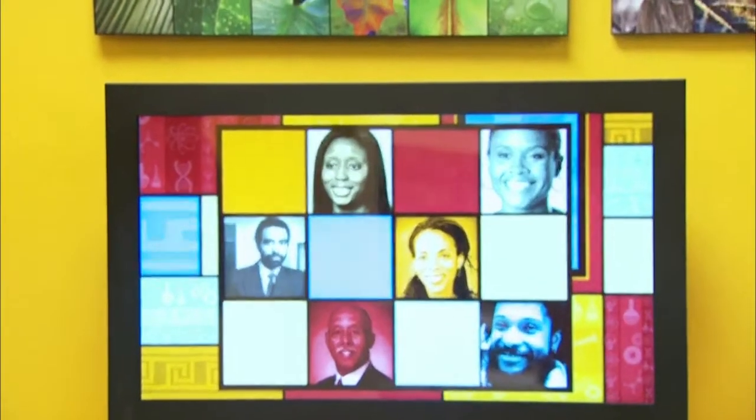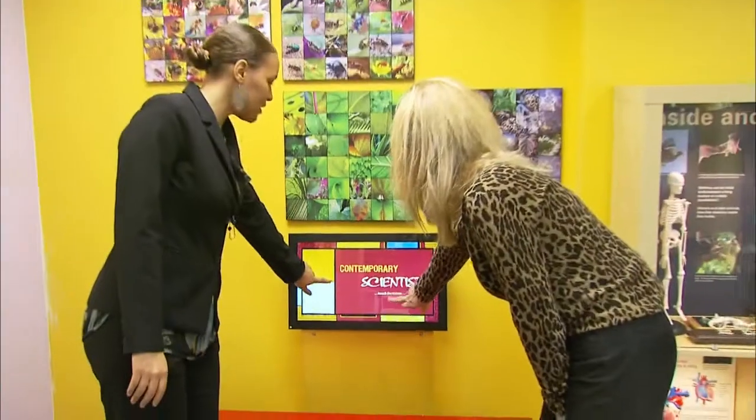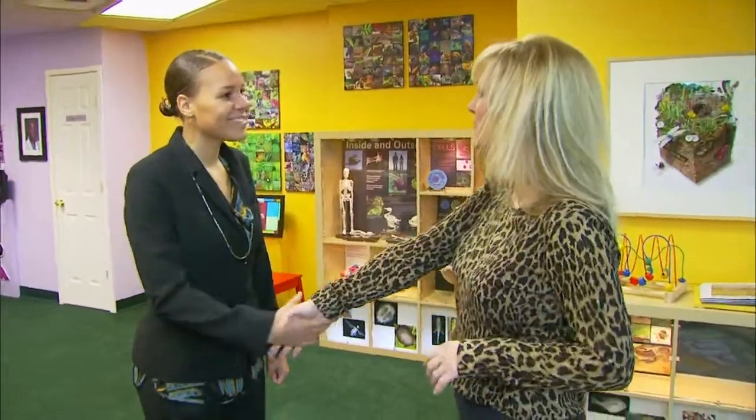This is our contemporary scientist kiosk. So we can touch screen. When we start it, there's an intro video. And this is where we highlight some of the scientists that are currently working in science, technology, engineering, and math. Well, hey, Jennifer, thank you so much.